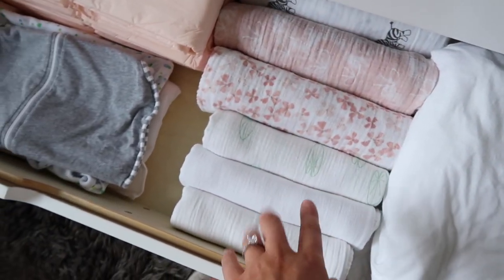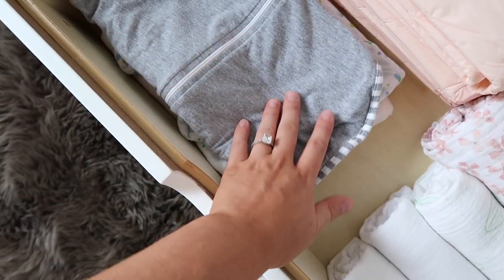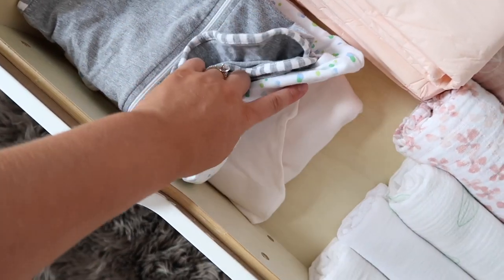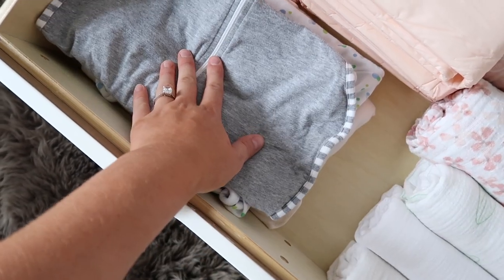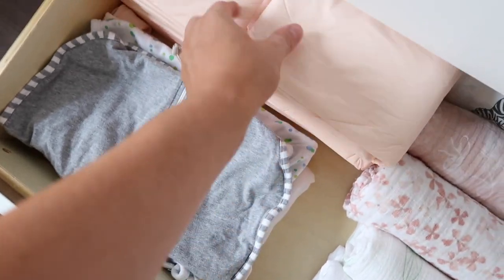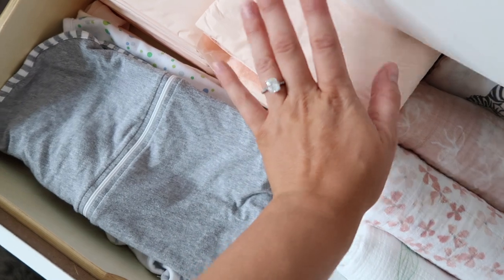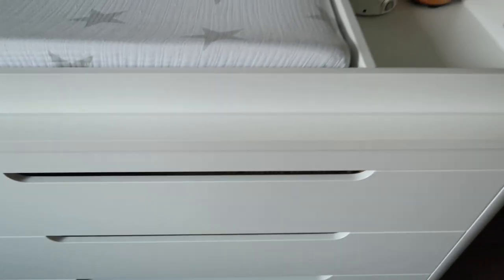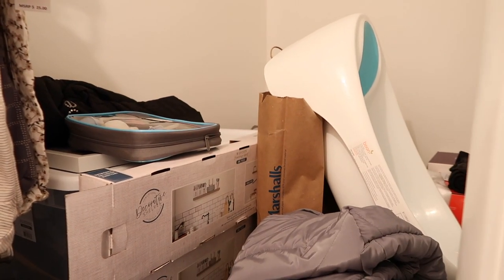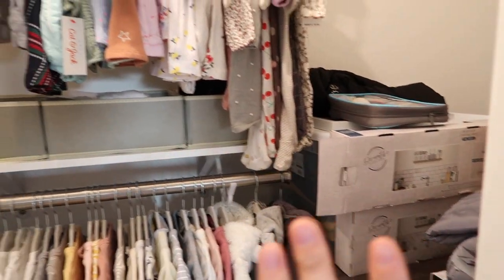Here we have some swaddle blankets. These are swaddles as well, but this one is the Halo swaddle and this one is Love to Dream swaddle. And then these are just these disposable little mats that I'm sure I will end up using. So that is what I have in the dresser so far. Over here, I have yet to organize everything. I might get to it tomorrow, but for now, we're just going to leave it as is.